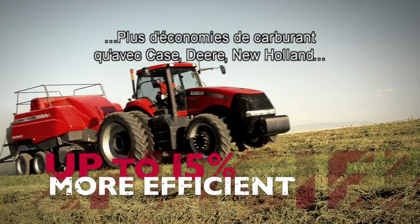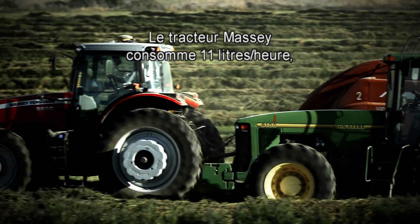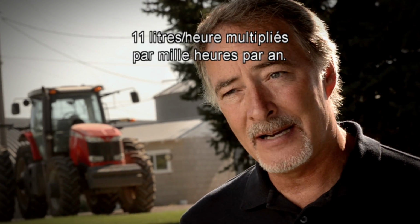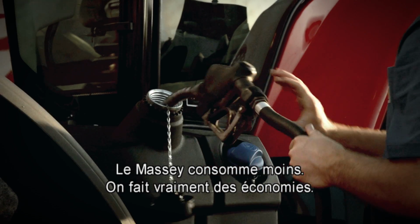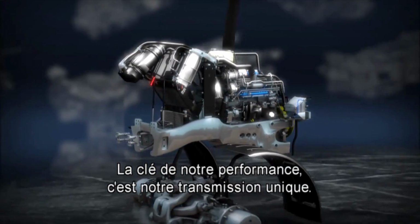And more fuel efficiently than Case, Deere, New Holland, you name it. The Massey tractor burns 3 gallons per hour less than its competitors. 3 gallons an hour times over 1,000 hours a year. That's more than 3,000 gallons per year less fuel through the Massey. That's real value.